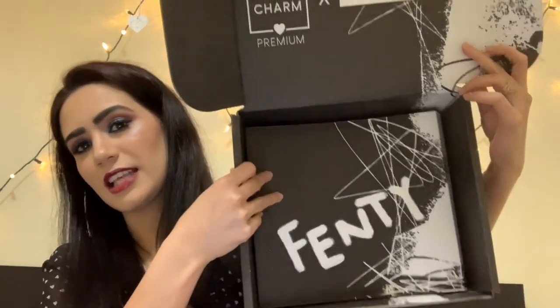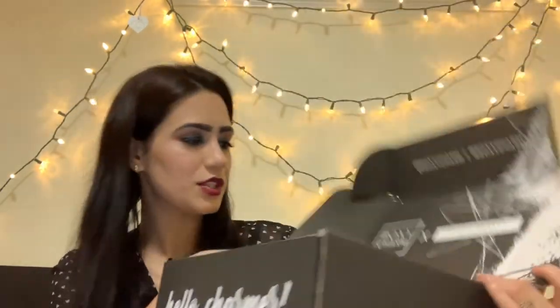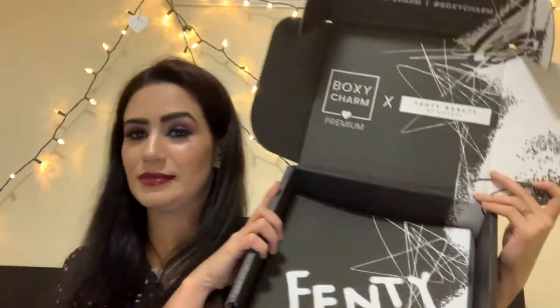These were all my products from Fenty Beauty in the BoxyCharm premium box, and this is my very first box from Fenty Beauty, which is nice. Oh, I want to show you the design. This is the exact design for the box, which is really nice. I really, really like the box. I'm going to save this box to use as an organizer. And there is a hashtag BoxyCharm Premium Fenty Beauty by Rihanna. So thank you so much, BoxyCharm, and thank you so much, Rihanna, for such cute products.